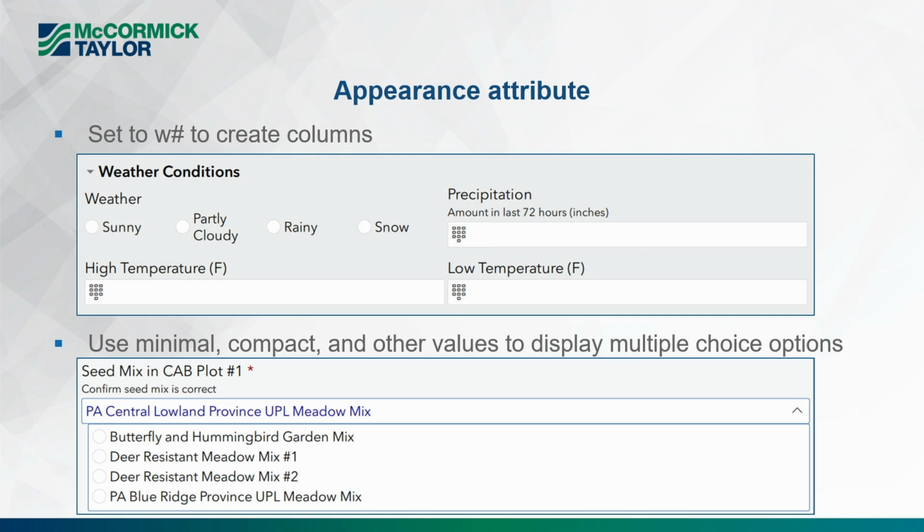So in terms of appearances, you'll notice he managed to get the columns in, which is one of the things you see that by default when you use Survey123, everything's in one column. That's great if you're on your phone with a really small screen, but as soon as you have a bigger screen, like a tablet, it's really inefficient to have it all in one column. So you can use that w-pound to create columns inside of the appearance attribute.